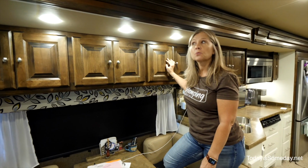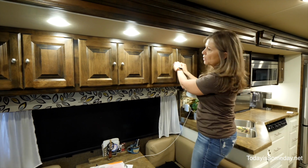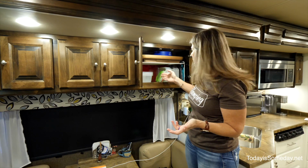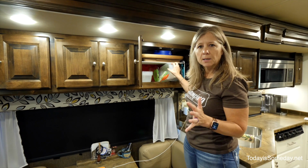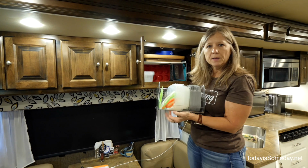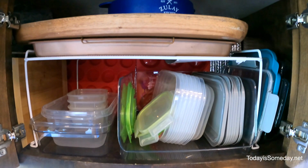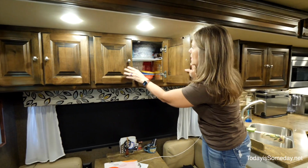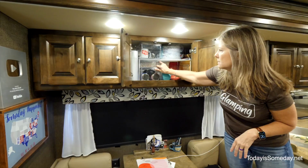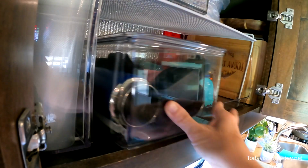Our kitchen storage has really been an ongoing battle. I have redone these cabinets I don't know how many times. Before, I had this rack that's really a sheet pan rack for all of our Tupperware kind of containers, and it wasn't working. So I have switched it out to an open clear bin, which seems to be working much better. And over here, I have kind of done the same thing. Acrylic bins with lids. These fit so nicely. Water bottles.